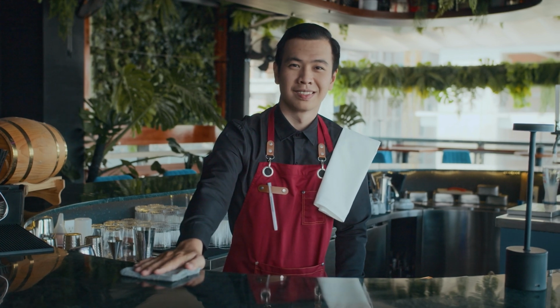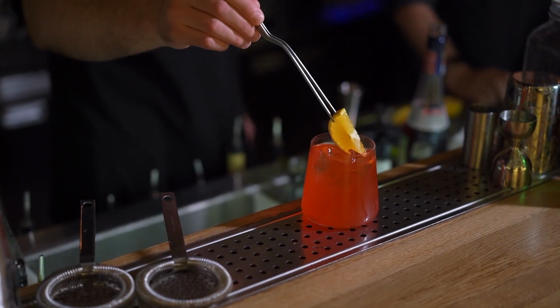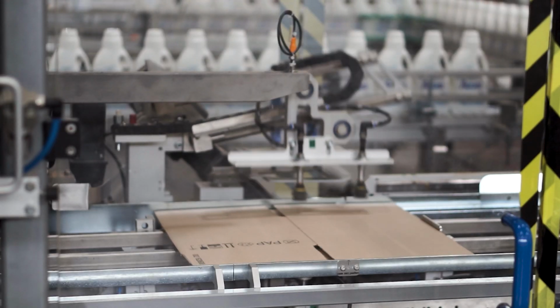Even in fast food, soft drink dispensers and some fry machines use pneumatic valves to control flow. It's clean and perfect for food service. Why is it so popular? It's safe. It's cheap to maintain. And if there's a leak, it's just air.